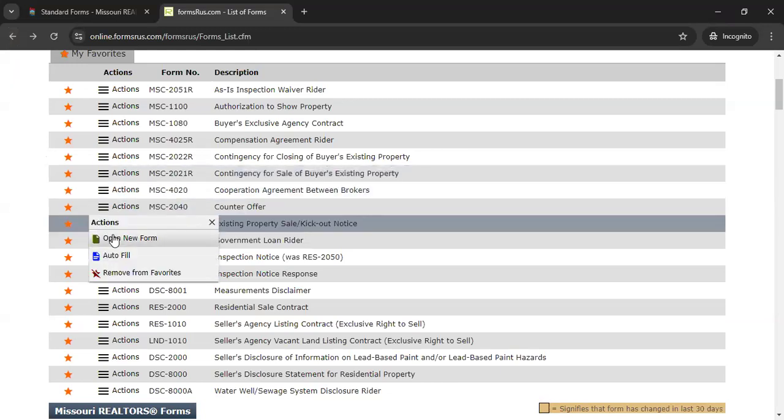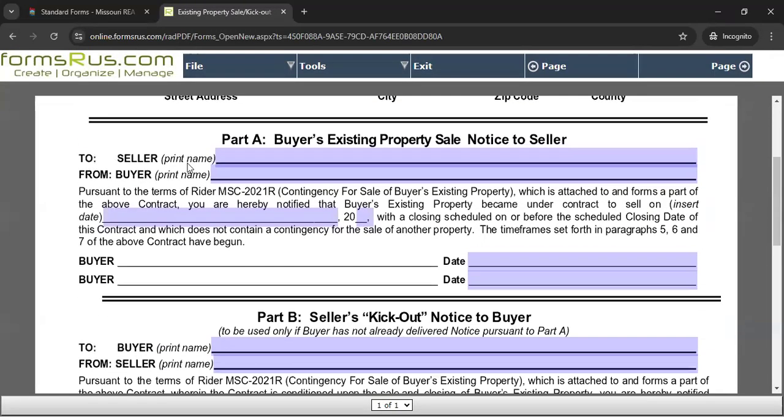we get an offer on the buyer's property. So we come in here and we, as the buyers, fill this out: Mr. Seller, from the buyer, we have a contract that's dated to close on X. Just letting you know, bang, bang, bang. And then our paragraphs 5, 6, and 7 begin, and we're rolling down the road as we normally would.